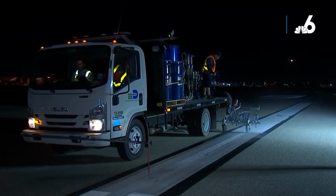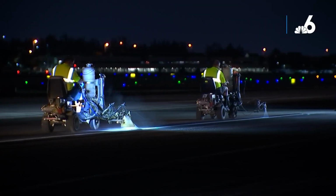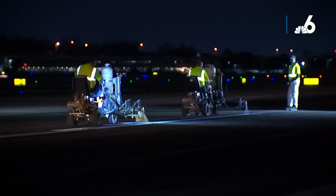For the line to reflect at night, apart from the paint, behind the paint gun, there's another gun that shoots the glass beads. It's glass that's like powdered, and it sticks to the paint. Once the paint dries, it stays with the glass, and when the light hits it, it reflects.